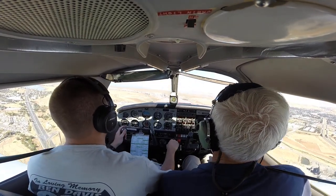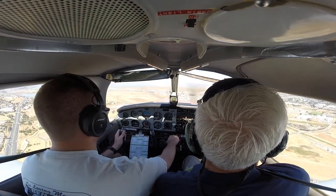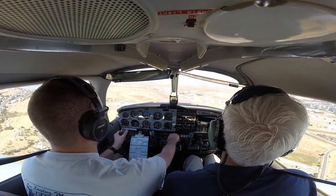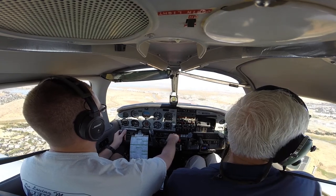Let's see, we've got to extend our downwind. Yeah, that's true. Falcon 898, Charlie Tango's ready, 19 right, left downwind. Falcon 898, Charlie Tango, Fox Air, left downwind departure approved, runway 19 right, cleared for takeoff. 19 right, cleared for takeoff, Falcon 8, Charlie Tango.